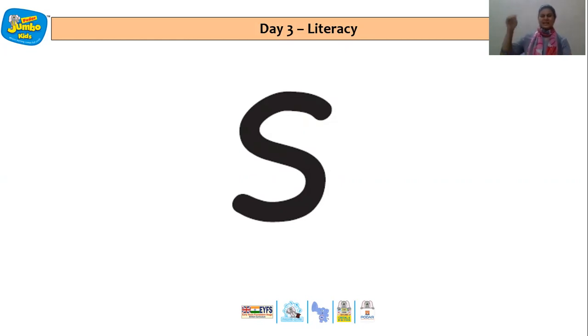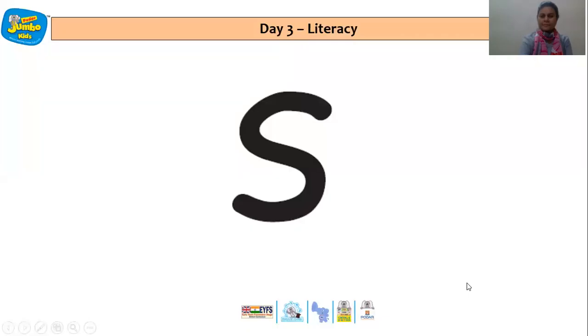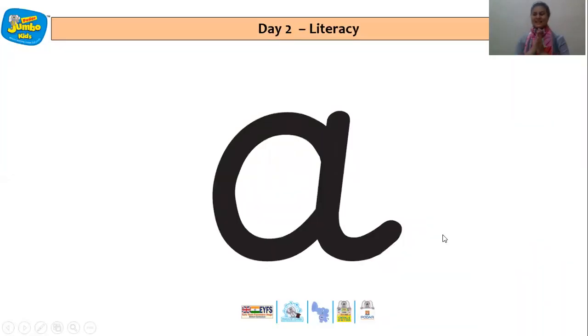Letter S. Sound is S. Action is S. Once again, let's say that. Very good. Now, our next letter is letter A. Let's see the sound along with the action. A, a, a. Once again, let us say the sound along with the action. We would need to stand and brush the ends of our legs. A, a, a. Yes, that's A.